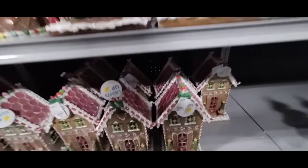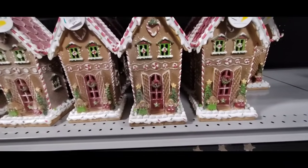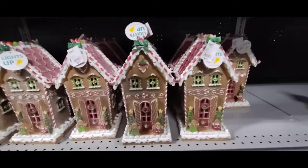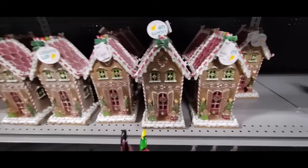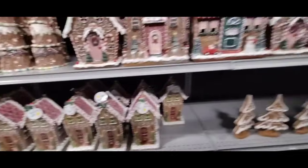All right, we also have this smaller one for $27.99. Again, Mr. and Mrs. Gingerbread. They have the doors open. They have the wreath upstairs. They have, you know what? You could use this for Valentine's Day because it does have the heart. I know a lot of you are saying, what? There's a Christmas tree? Work it. Work it. You could use it. You could totally. All right.